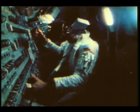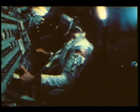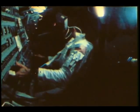In space and on Earth, they checked out the systems to be sure that the lightning had caused no damage that would endanger the mission. The time for commitment neared. The burn to send Apollo 12 to the moon. Translunar injection, TLI.